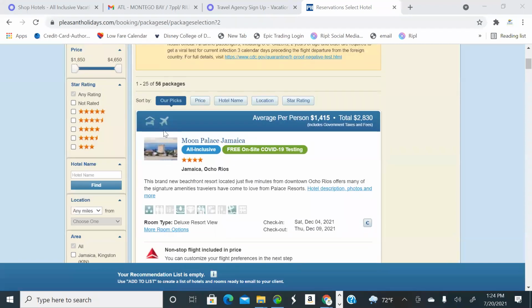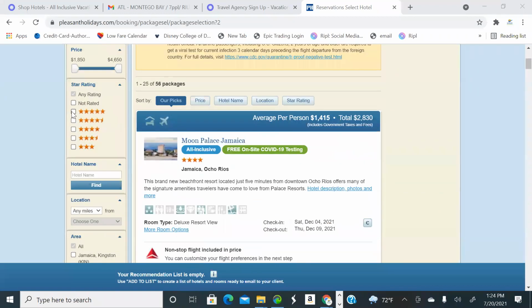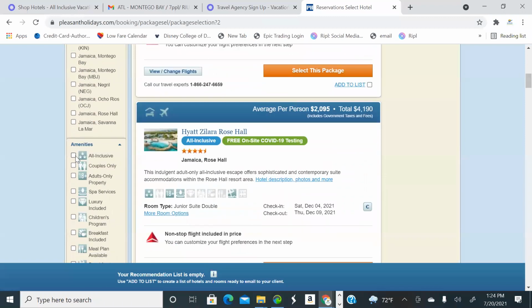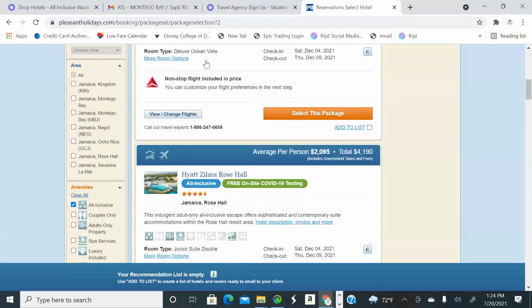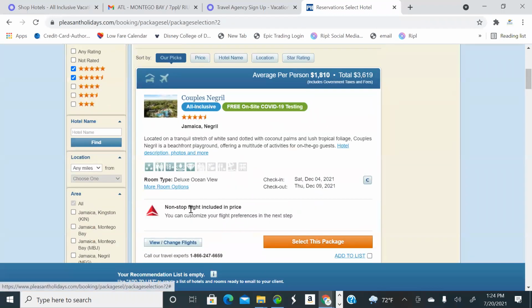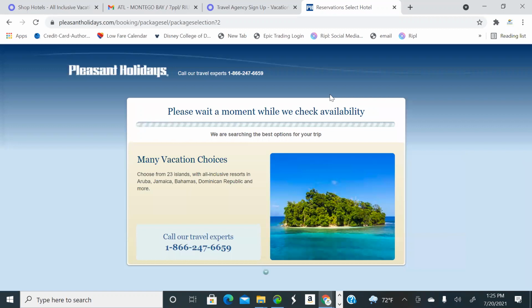Okay, so here you're going to see, now we want to do all inclusive, right? So let's do 4 or 5-star. And then under the filters, we want to use all inclusive. So it's a little bit different from Vacation Express that specializes in all inclusive. This one, we want to make sure we use it in the filters. Let's look at our flight options. So I want to view or change the flights.